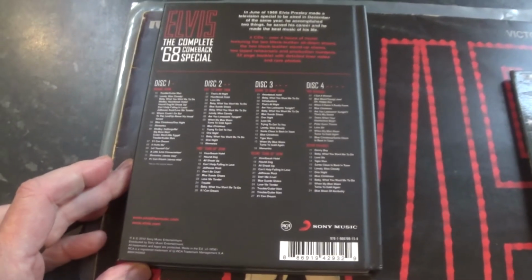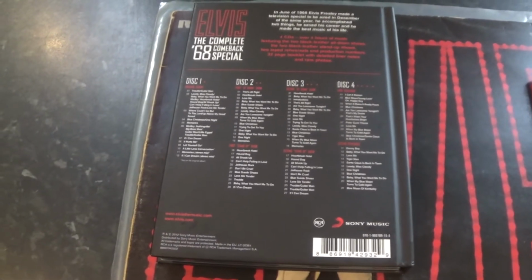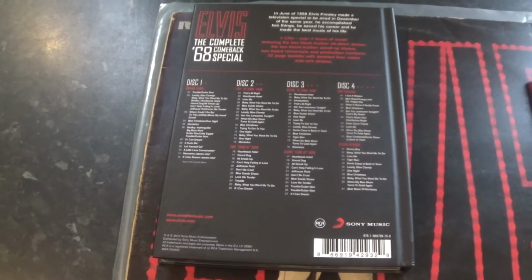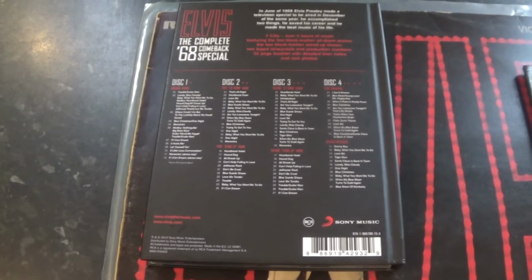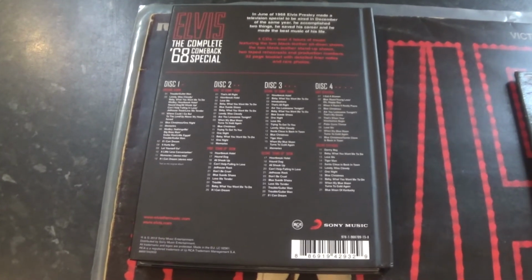And there's all the tracks. Now it was released again years later on a box set, and I didn't buy that. I'm trying to think of the reason why I didn't buy it. I believe it wasn't complete. Someone can correct me if I'm wrong, if they know the box set I'm talking about.